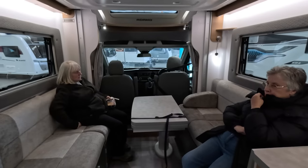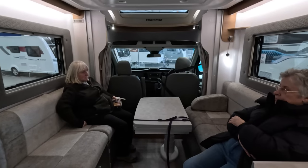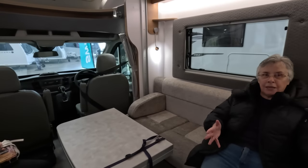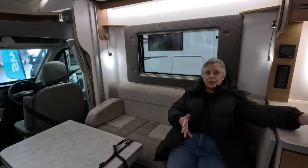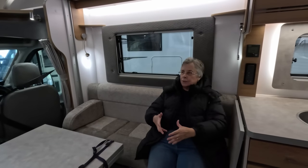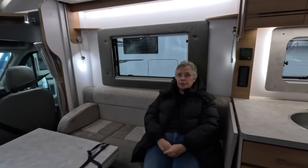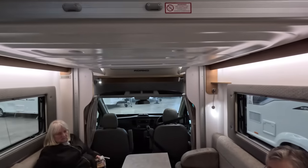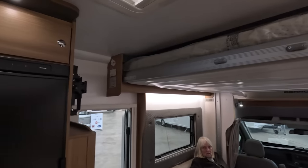It is more spacious than yours. So this is always the dilemma, isn't it? Of a fixed bed, you take up half the van. You've lost half the van. This is 7 metres. Have a big lounge. It looks bigger. I think I'll have to watch our video again and see how we got on with this.